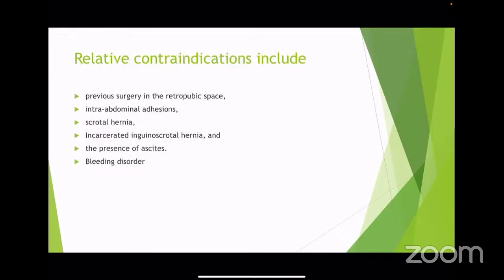So what are the relative contraindications? We have discussed indications till now. In which patients should we avoid laparoscopic surgery? One is previous surgery in the retropubic space. If you have dissected in the retropubic space for the bladder or for any female surgeries or anything, you will have to avoid it, because there will be many adhesions, and while releasing these adhesions you can damage structures, and the repair can be insufficient.